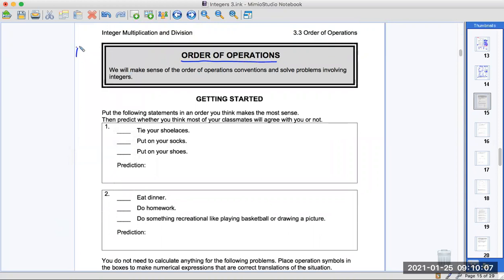And some of you will remember PEMDAS, if you ever heard of that. PEMDAS stands for please excuse my dear Aunt Sally. This tells us we're going to work on parentheses, exponents, multiplying, dividing, adding, subtracting. Multiplying and dividing are equally important. You do it from left to right, and the same with adding and subtracting. Whatever comes first, from left to right.